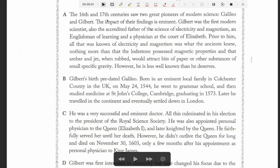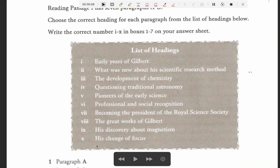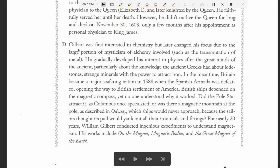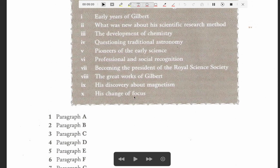If you apply this in this passage, what you will see is something like this. The 16th and 17th centuries saw two great pioneers of modern science. This whole paragraph, the answer for this was number 5, pioneers of the early science. So that fit the description. D, Gilbert was first interested in chemistry but later changed his focus. I haven't even read the whole sentence, but we know the answer was his change of focus.